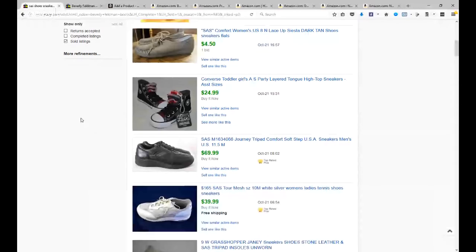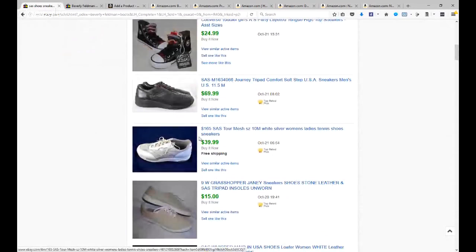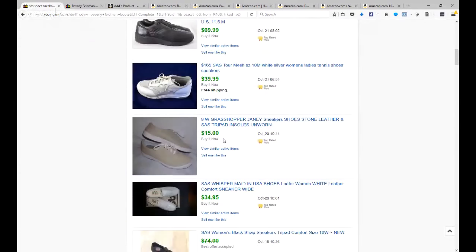But when I was doing my research, let's see, SAS shoes, sneakers. I didn't find any like these. Let me show you what I was looking at. So you can see the sneakers here, the SASs. You can see these plain white ones retailed at $165.